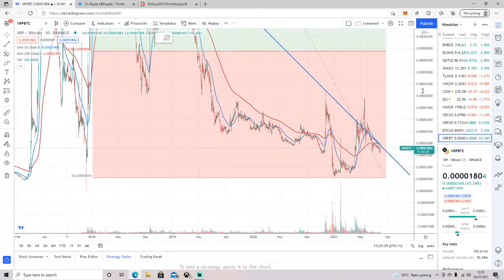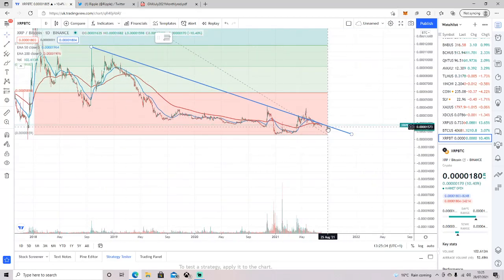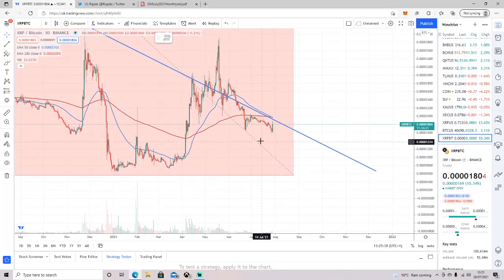We've also got this trend line on Bitcoin, this Bitcoin to XRP trend line. I'd like to see it break through there. We are close to it, but we aren't through it yet. Look, we had a nice little spike today, gained a bit of momentum back against Bitcoin, but let's see if we can spike up and get above there.